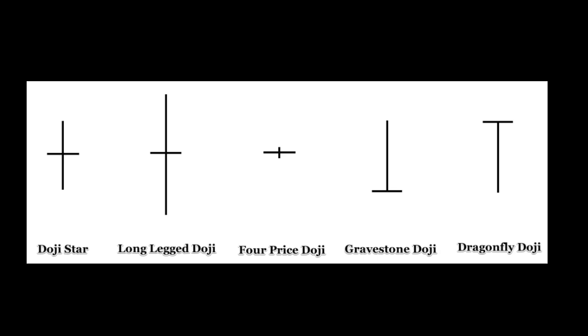I always look for dojis if I'm in an active trade, because once I see that doji, I'm usually thinking that it's time to get out. If I'm on a smaller time frame, then I can know in the back of my mind that there is a possibility of a direction change.